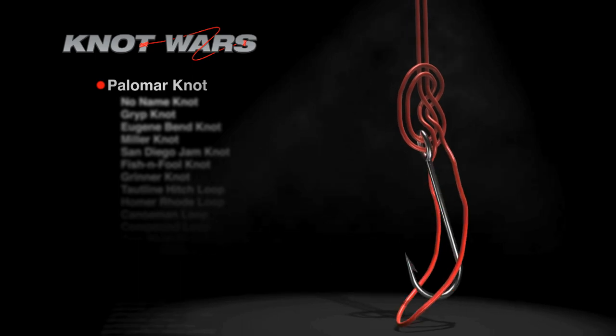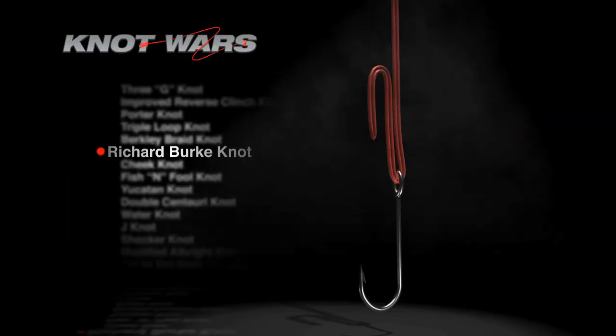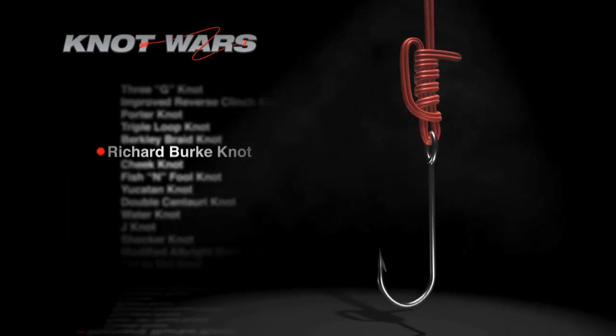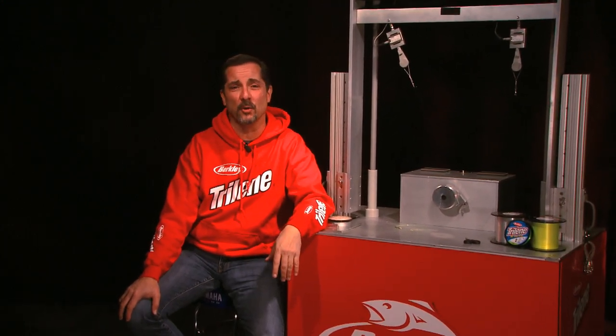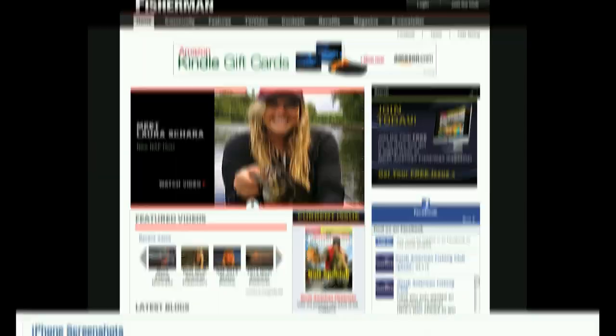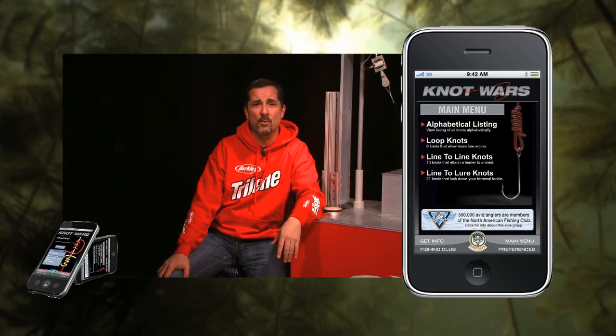Moving on to next week, it's the Palomar. It's gonna face its challenger, the Burke. So if you wanna learn how to tie either one of these knots, just head on over to our website, fishingclub.com, or better yet, download the Knot War app on your smartphone. Knot Wars. Because no good fish story ends with a broken knot.